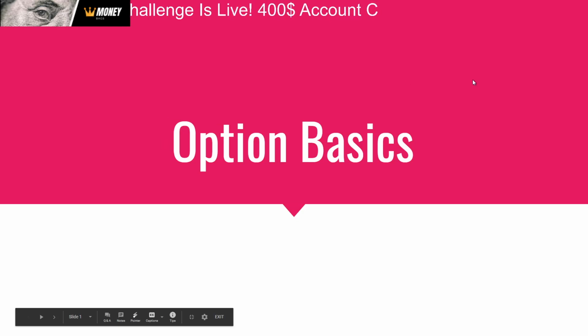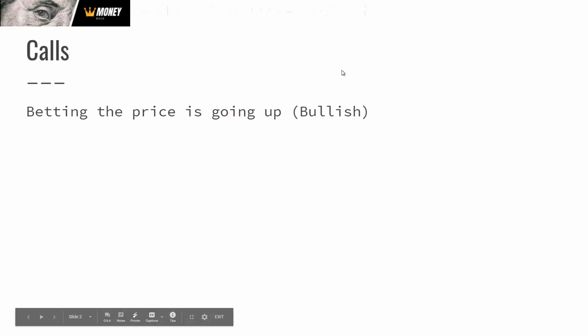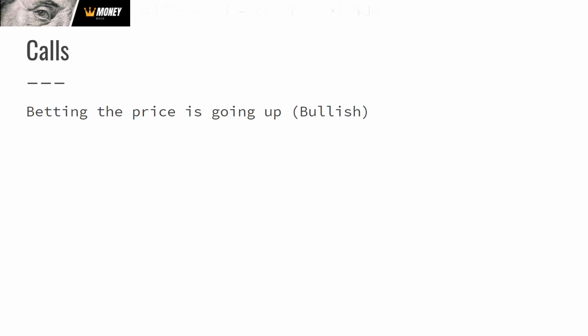All right, so option basics. First thing we have are calls. Calls are basically just betting that the price is going to go up. That's a bullish position. Puts, you're betting that the price is going to go down. That's going to be a bearish position.